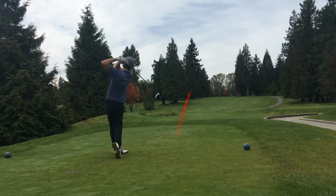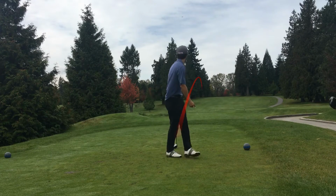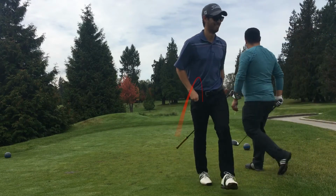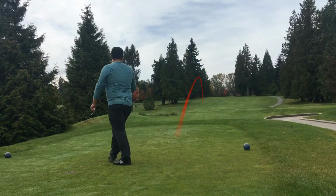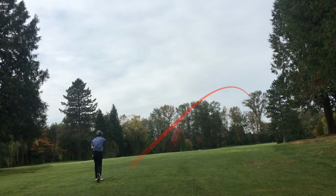First hole here at Burnaby Mountain. It's a par 5. I was hitting a fade on the range, which is not my normal shot shape, but tried it here. It worked out nicely, just a little low one on the face. On the second shot into the par 5 here, I have about 200 yards with a 4-iron. Again, just trying to hit a little bit of a cut, which turned out very well on this one.